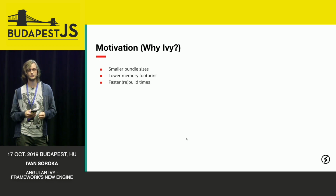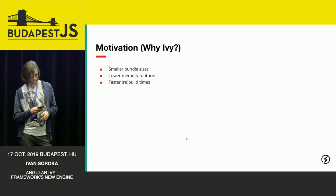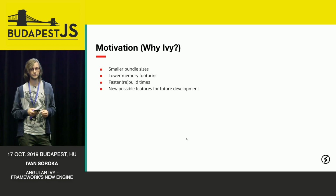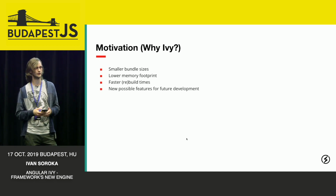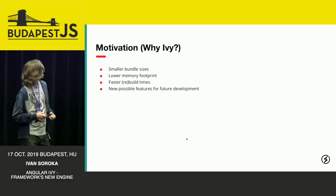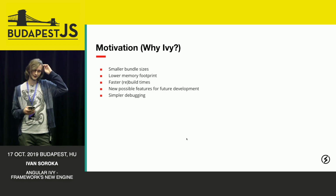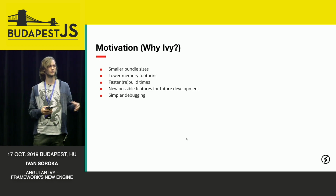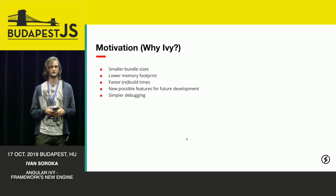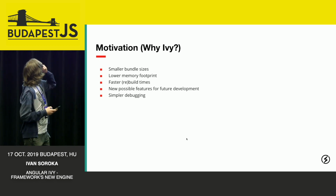Also for developers, it's very important to have faster build times, and especially rebuild, because in development mode we change a lot of things all the time and we don't want to wait for eternity. Next is new possible features for future development, of course, because since we move on, we have new patterns coming and we want to keep up with the technology. And one more reason is simpler debugging, because what Angular's current engine is generating is really hard to understand, and they are trying to make it possible so that you can just set a breakpoint in the generated code and go through it. I can say that it works perfectly right now, but we'll take a look at it later.